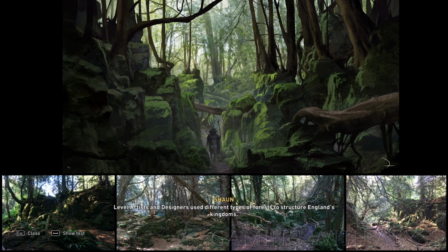Level artists and designers used different types of forests to structure England's kingdoms. Oak trees, ivy and rowan in Wessex, heather fields, Scots pine trees, moss and willow trees in East Anglia, beech trees, bluebells and autumnal birch trees in Mercia, and tundra bushes, western gorse, dead and frozen trees in Northumbria.